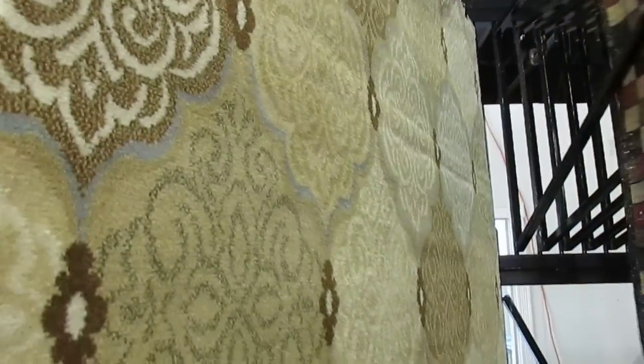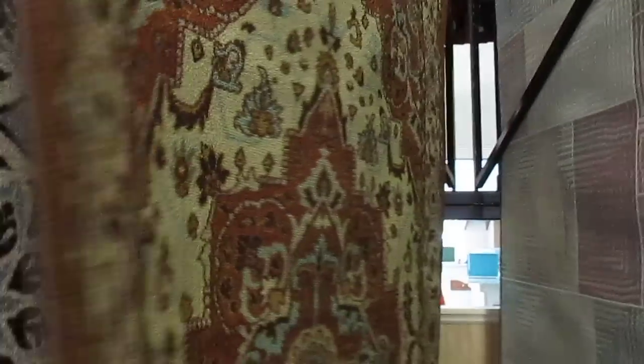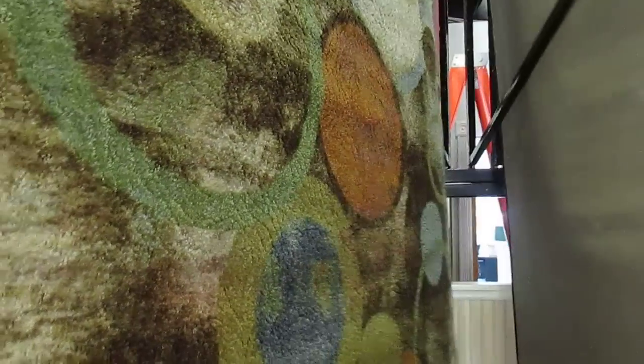And remember, there's pictures of each individual rug for you online. We have some really beautiful ones in this auction. Quite the selection too, pretty much anyone's taste. I'm sure you'd find a rug that you'd like.